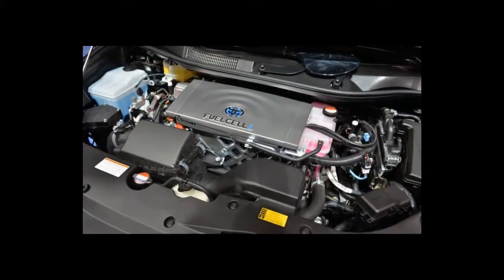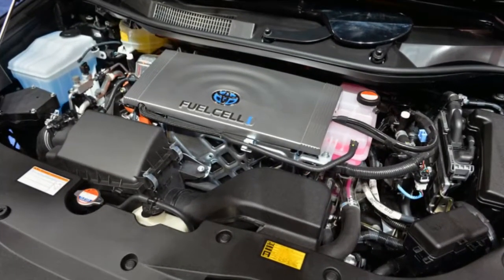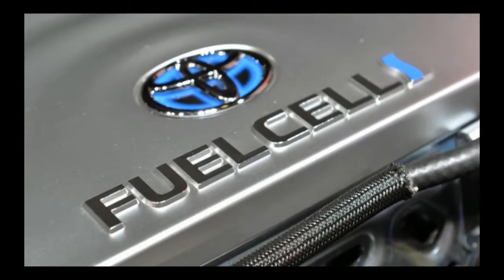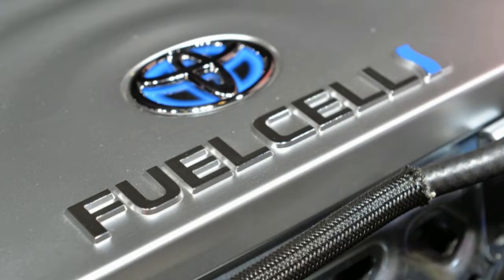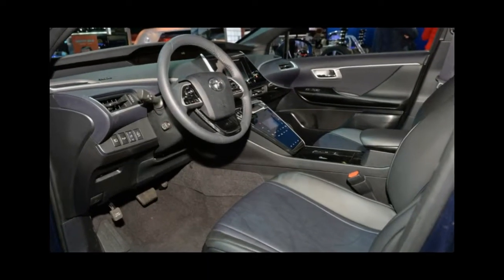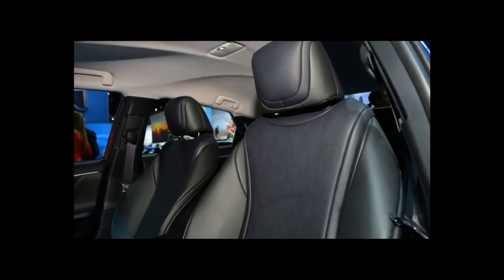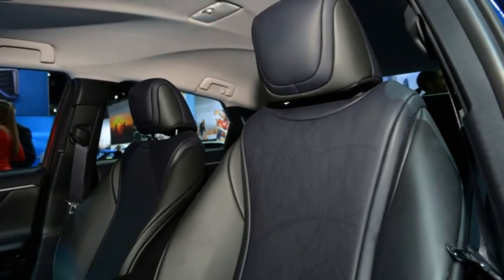Inside, the Mirai looks somewhat like a Prius that's trying too hard to underscore its "this is the future" theme. The dash has 3 individual displays, including a vertical tablet-like touchscreen in the center. The controls actually work well enough, but you have to learn their peculiarities and quirks.